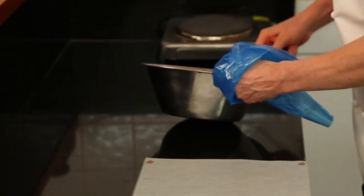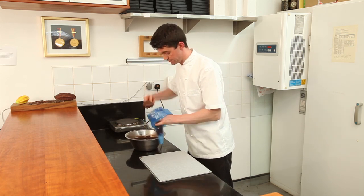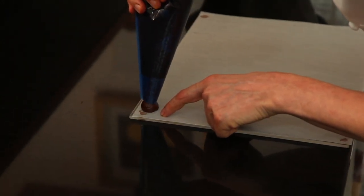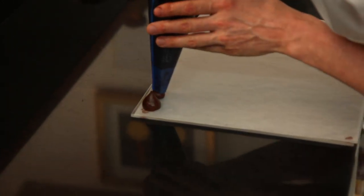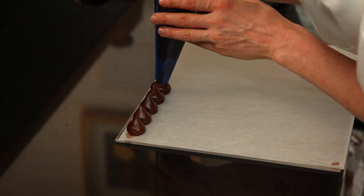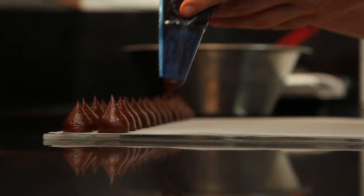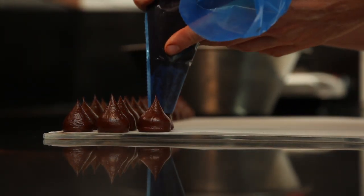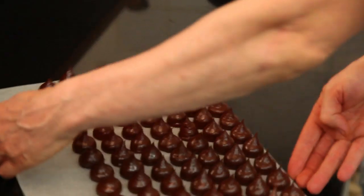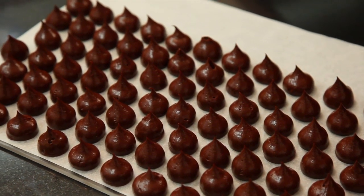So we're now going to pipe the ganache into the shape of truffles. Very carefully. Just pipe bulbs onto a silicone lined tray. And the more you practice, the better you'll get. All ready to be dipped in tempered couverture chocolate.